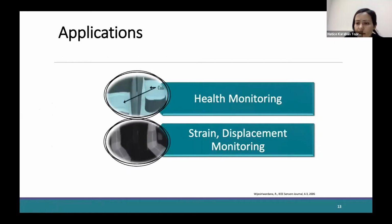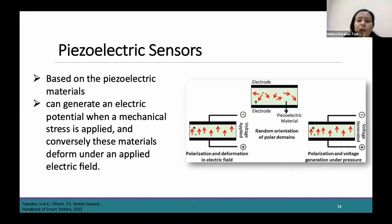Again, they can be done and used for health monitoring and strain or displacement monitoring. And the other group is the piezoelectric sensors, and piezoelectric sensors are generally used for determination of the pressure or any kind of deformation. So in this case, we are using piezoelectric materials, and random orientation of polar domains can be seen here. By the application of a voltage, the change in dimensions will be monitored, either as seen from the other side.